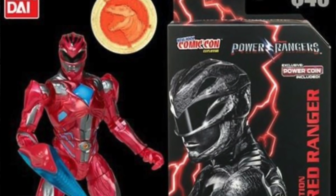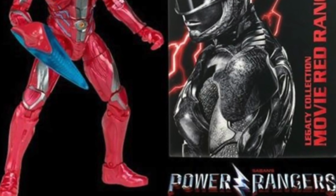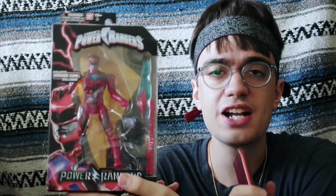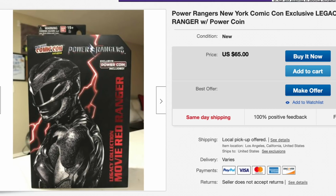The Power Rangers movie even got some love as we got the Red Ranger Legacy figure for $40. This is one I have right here, actually. I did a video about this also, icon on your screen. It's kind of just a translucent version of the regular figure, and it's actually one of the cheapest con exclusives you can buy today, going for about $60 on eBay, which is a pretty good price. So if you're a movie fan, hop on it.